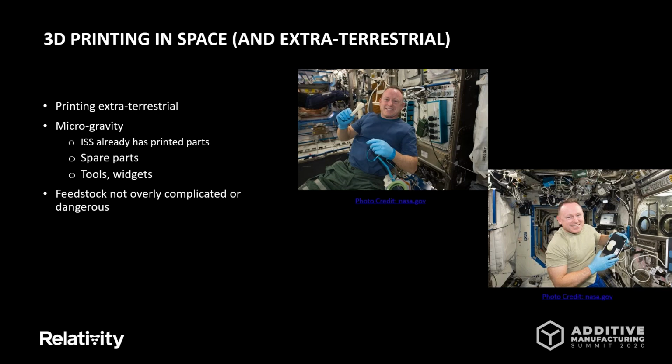And this is very interesting. People have been doing 3D printing in space. The ISS does have a printer. Okay, it's not metallic right now. It's polymeric, but they've been able to make their own parts, so spare parts, tools, widgets, and things. And fortunately, the feedstock was not overly complicated or dangerous. So I don't think anything metallic has been printed in space yet. If you want to go to the next slide, please.